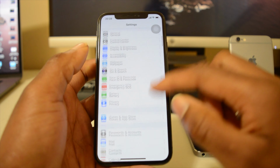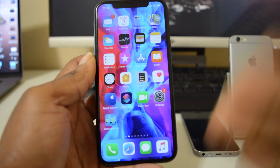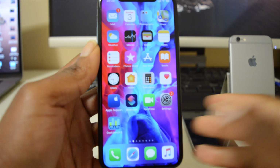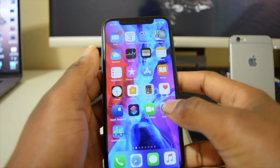So that means that my battery performance has improved a little bit from the last update, and most of the credit generally goes to the fact that my device is not heating up so much. So as you can see on the iPhone X, the battery performance has been a bit better.